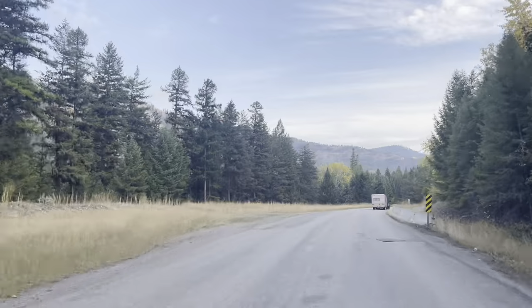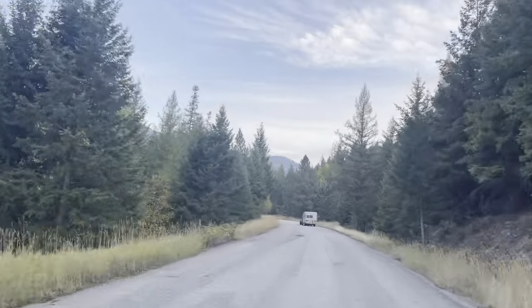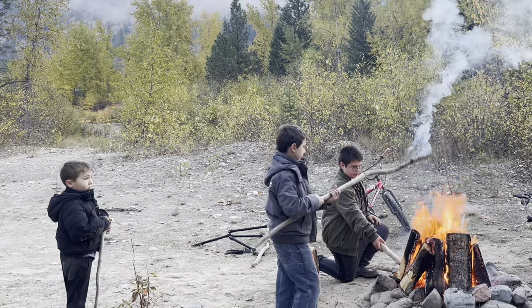Along the Fisher River was absolutely beautiful. Stay tuned for our next episode as I take you with us on our camping trip when we camped along the Fisher River.